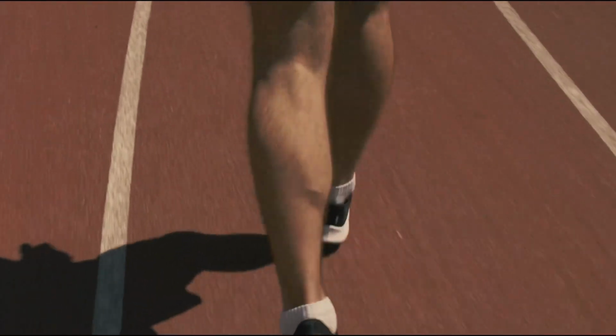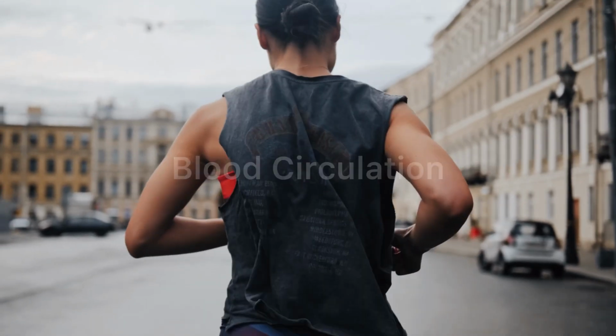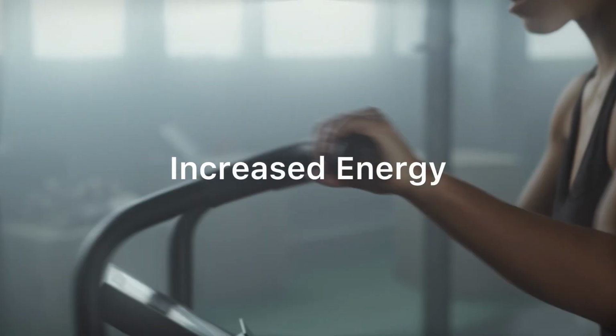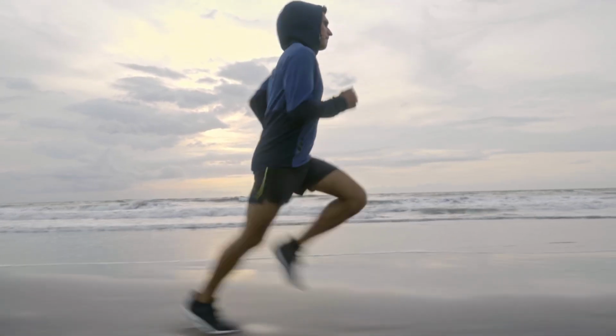As you all already know, there are many health benefits that come with exercising, some of which include improved cardiovascular health, which basically means better blood circulation and a lower blood pressure. There's also increased energy levels, better sleep, and a boost in confidence, which are vital aspects when it comes to your overall appearance.